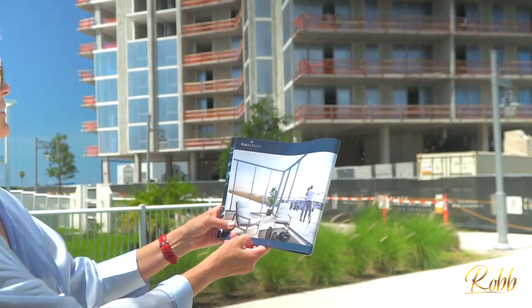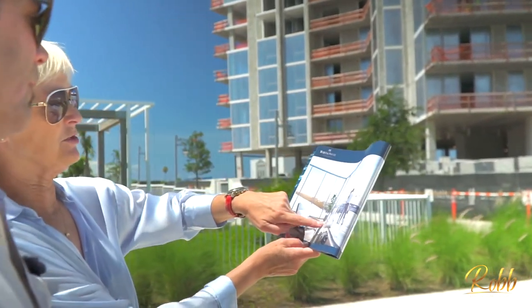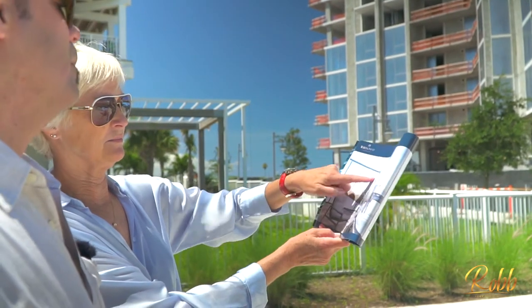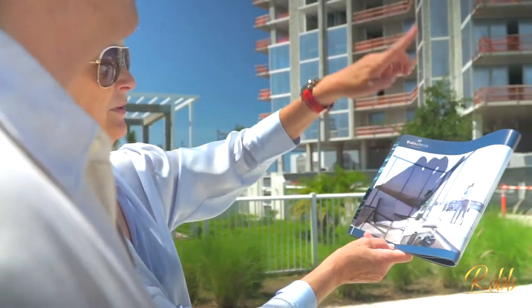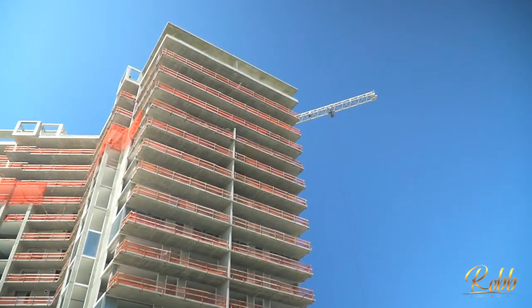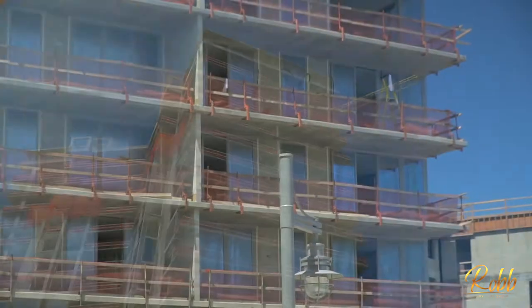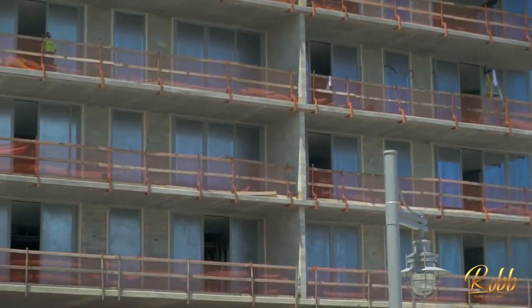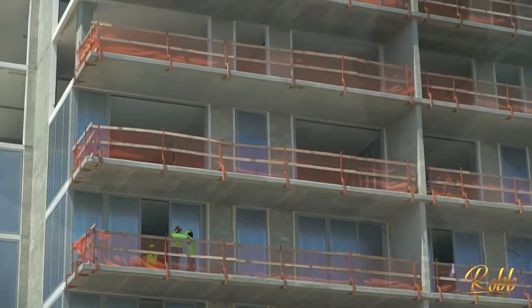So if you look at the building, you see the pillar on the... There's no pillar here. They forgot to put that in there. But the pillar goes all the way up because the building flares out. So the higher up you go, you gain square footage within the unit itself. Well, that would be on this corner here. These guys are standing on the balcony over here, and they're overlooking the entire Tampa area.